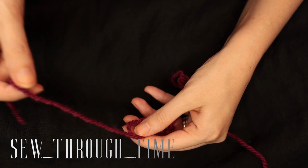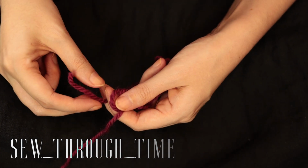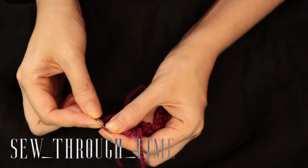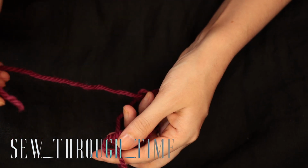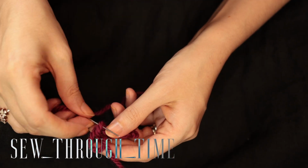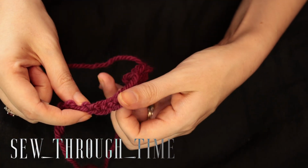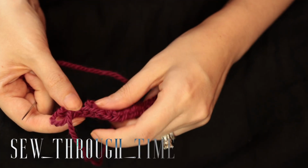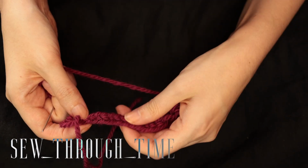For now, we're going to leave that working end of the yarn untouched and work with the tail end instead. Thread that tail end onto the darning needle. Now put the darning needle through the second to last thumb loop, the one you would have been working with normally. And make sure that your work is even so that it isn't twirled around like mine is here. Here you can see kind of where the knots look flatter.